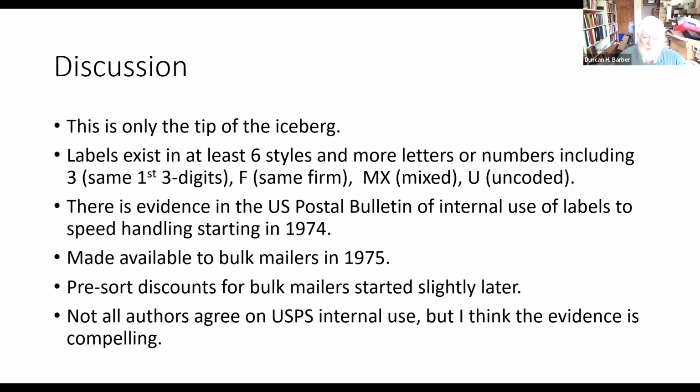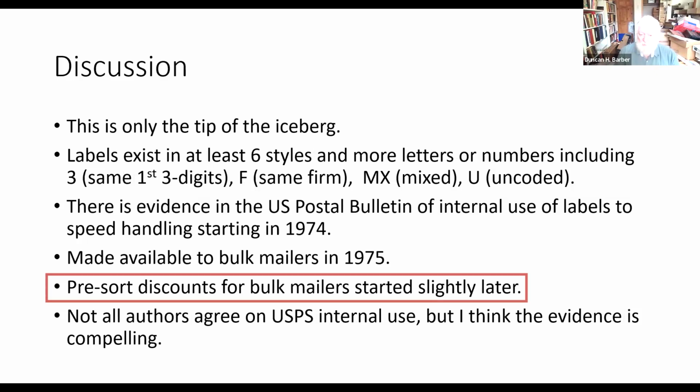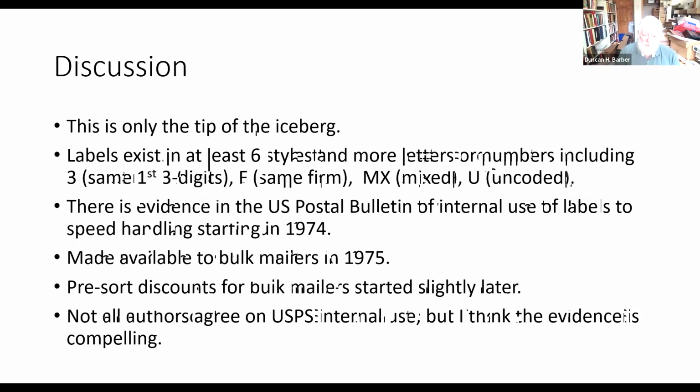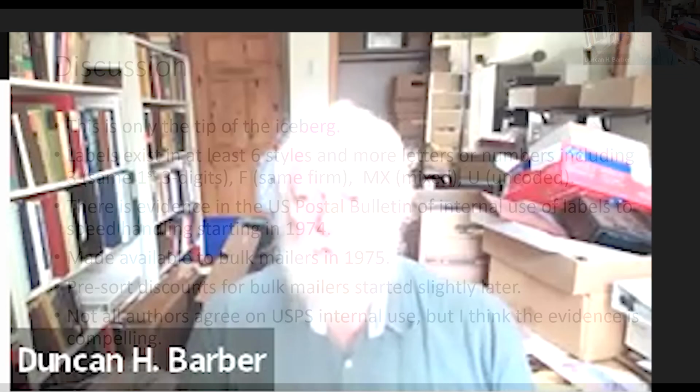So I'll show evidence in a later slide, a quote from a US postal bulletin, that the labels were used internally. There's a later note from 75 saying they're available to bulk mailers, and that the pre-sort discounts for bulk mailers started slightly later. And not all the authors agree on the US internal use, but I think the evidence that I have is compelling. And the fact that the 2 proponents who say they were used internally are alive, and the one who said it wasn't is dead, also helps the argument.